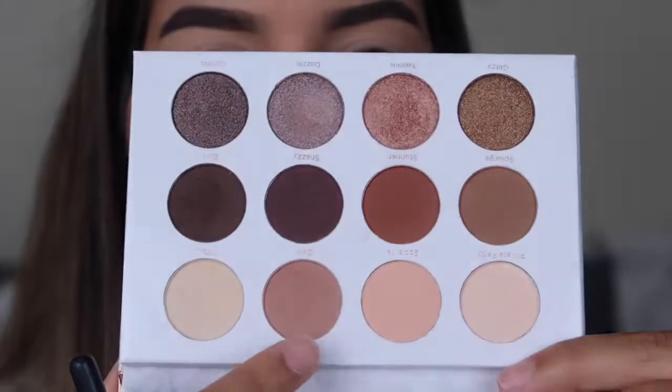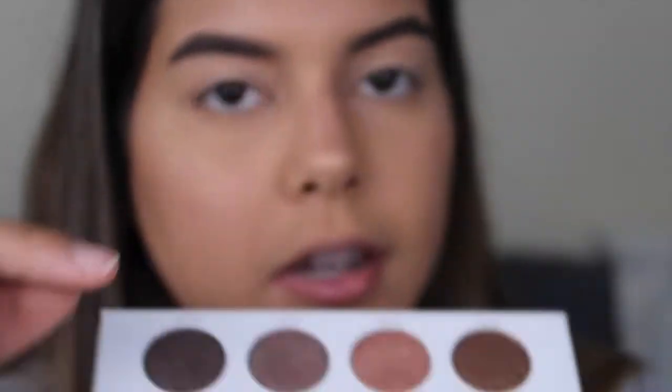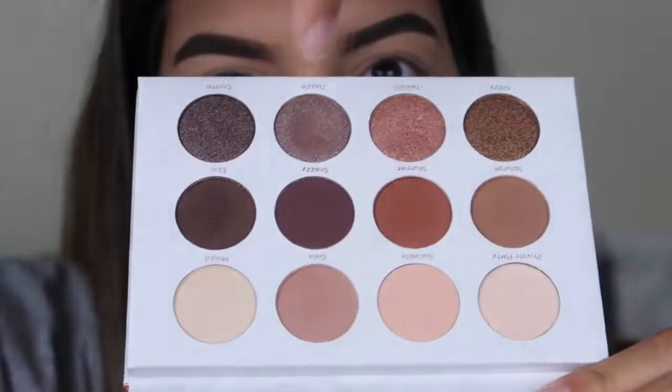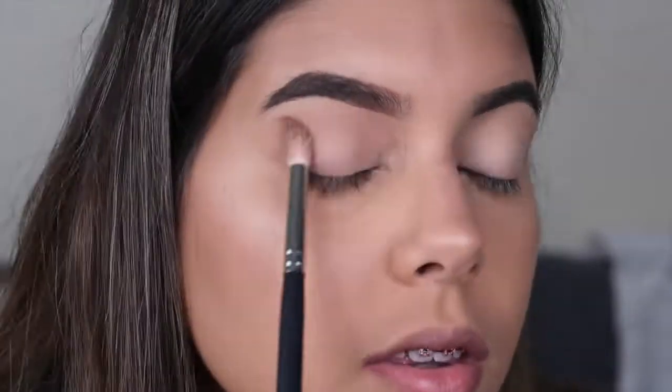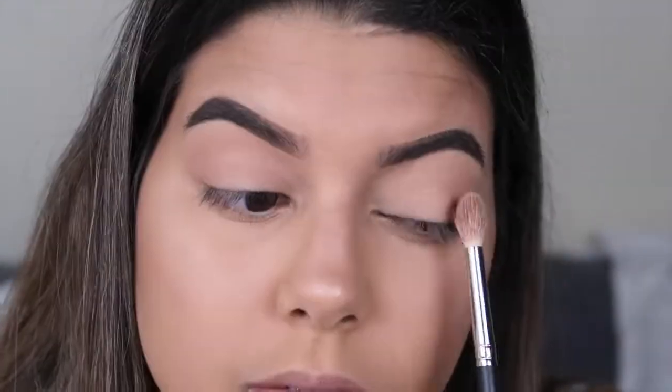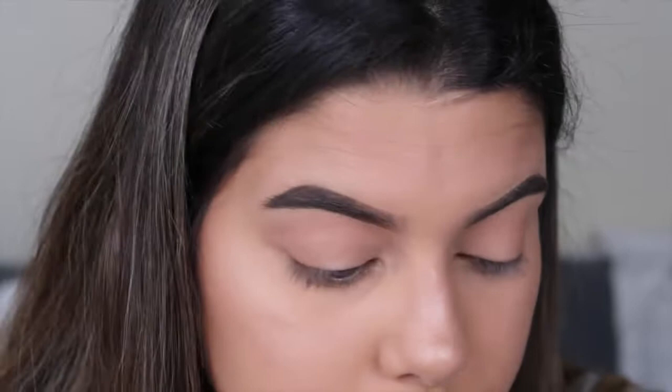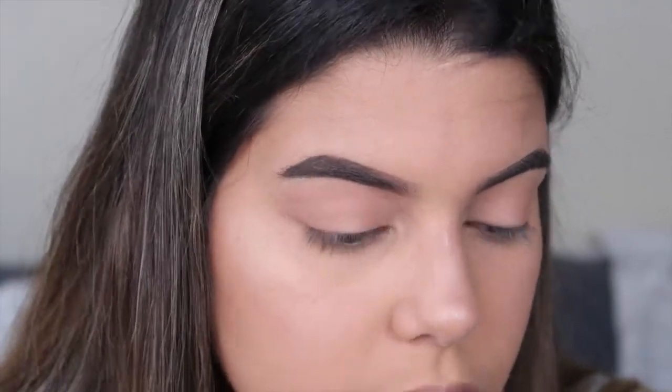So first we're gonna start with the Morphe M441. We're gonna take Gala, and then we're gonna take Splurge, and then we're gonna take Stunner. So we're gonna go like trying to darken up each time. First I'm gonna start off with Gala. Stunner is a little bit darker.